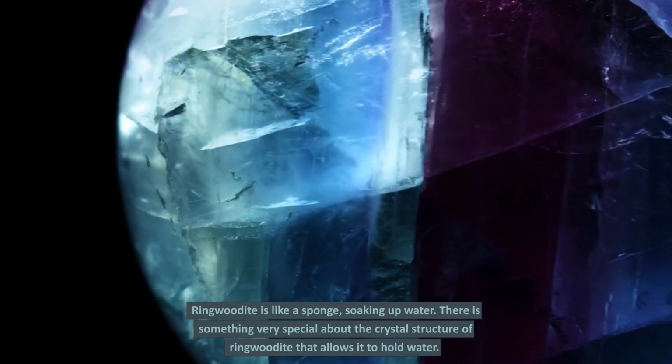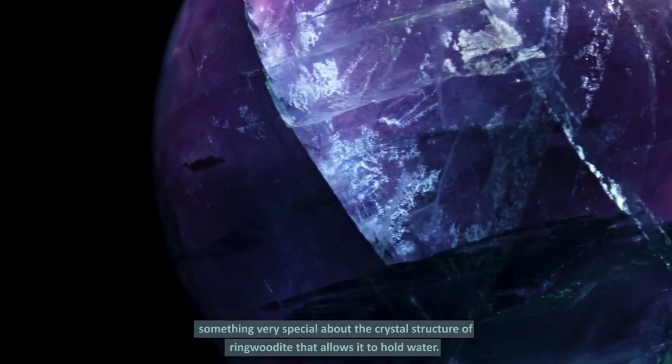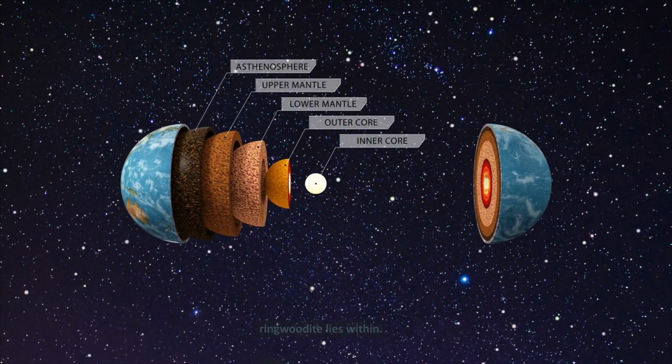Ringwoodite is like a sponge, soaking up water. There is something very special about the crystal structure of ringwoodite that allows it to hold water. It's getting too much. Let's rewind a bit and let me first explain the Earth layer by layer and where the ringwoodite lies within.